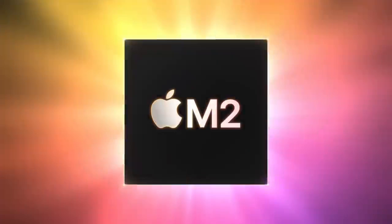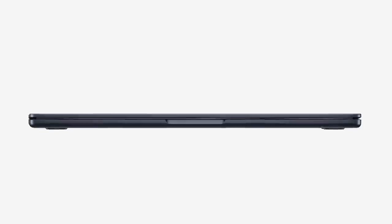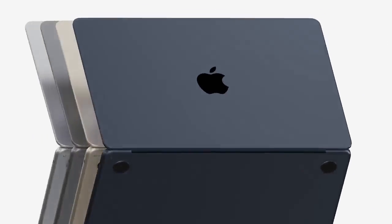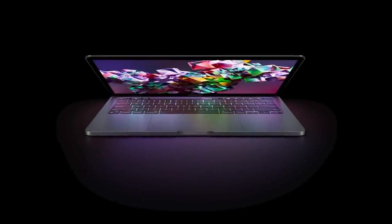The next generation of Apple Silicon is here. Meet the mighty M2. We took all this power and used it to supercharge the new MacBook Air. It's thinner, lighter, and faster than ever. We're even bringing M2 to 13-inch MacBook Pro.